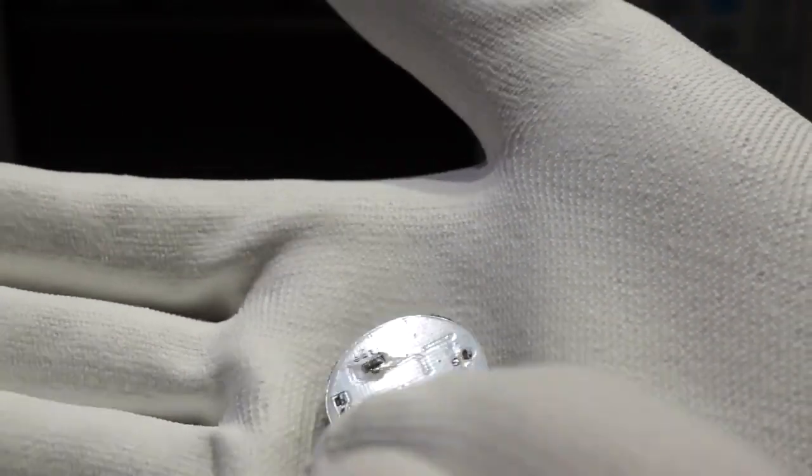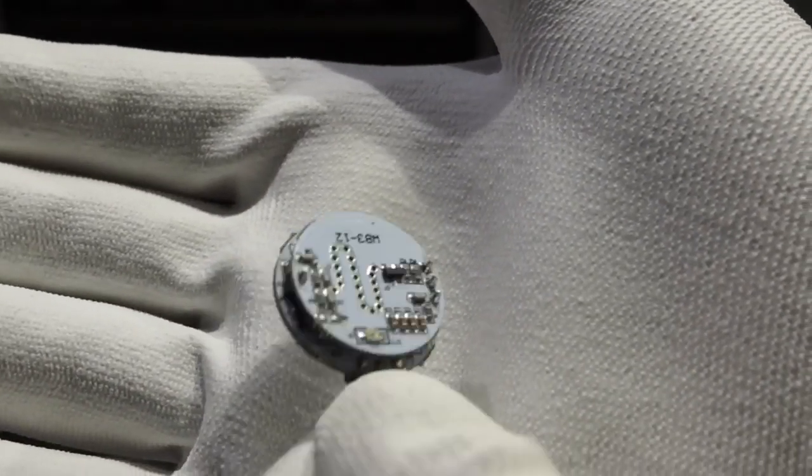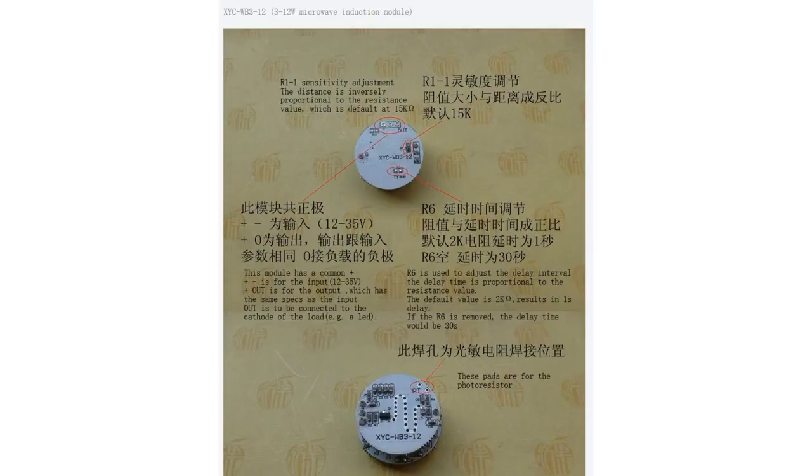The WB3-12 seems to be built for a particular purpose, to be used in round lamps. To get this small footprint, they used two PCBs which are soldered together. It also seems to have the possibility to add an LDR. The sensitivity and the delay can be influenced by replacing two resistors. They are quite tiny, but at least accessible. This device also needs a pull-up resistor at the output, otherwise it will not work.